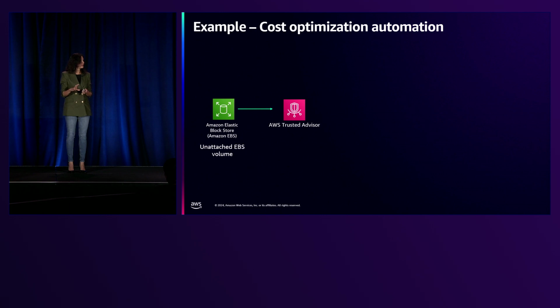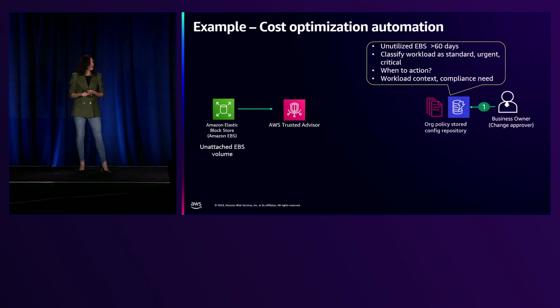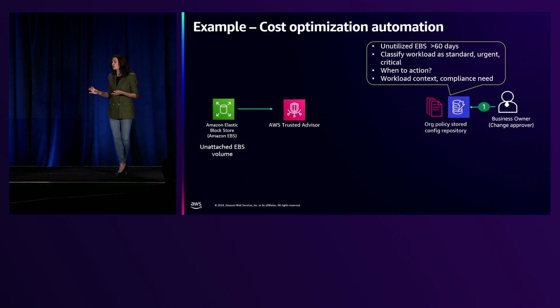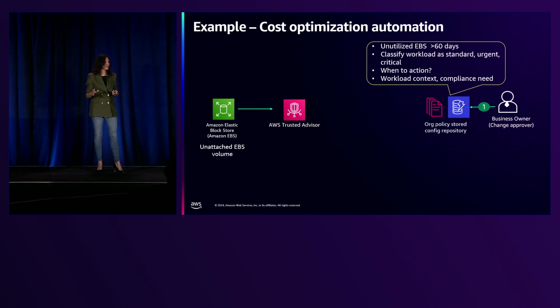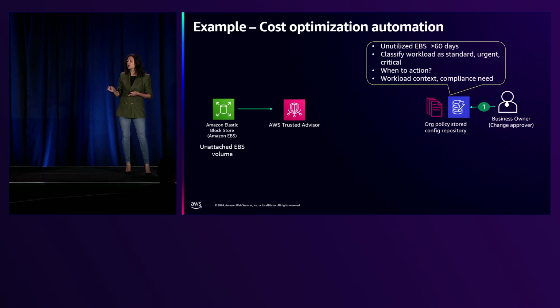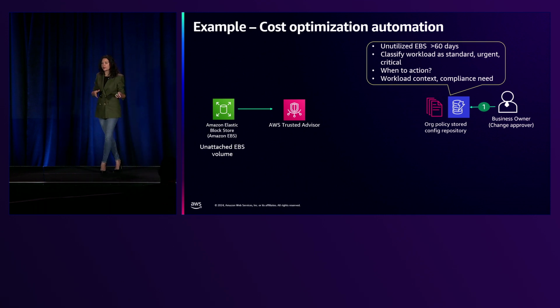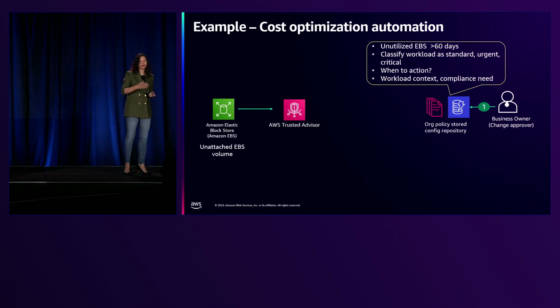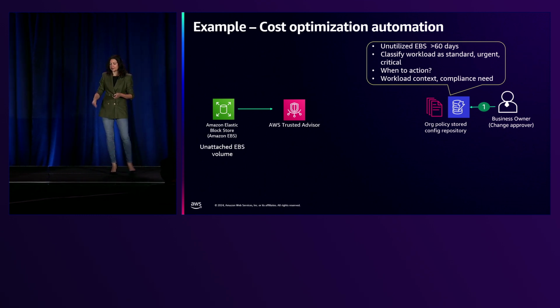It's still alerting on your unattached volume, which is going into Trusted Advisor. But what we are going to do here is, again, lead with standardization. We are going to build an org policy config repository. What does that mean? We want to save, again, your workload context through tags, your account numbers, your severity, your environment types. But there's something else that we want to save this time, which is, what is your organization's policy about when it is okay to delete something? Because some organizations might decide that if it is non-production, unattached, on a tier 1 workload, it is okay to release that in 90 days. Some might want to keep it for 1 year. Whatever those definitions are, we are going to have those org policies defined for your organization, for your subsidiaries, for your lines of business, and get them saved.